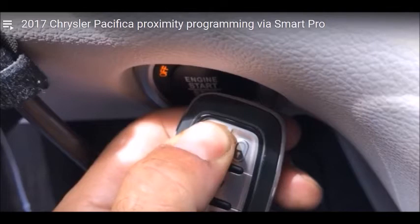However, sometimes you may have a successful outcome partially. And what I mean by partially is the buttons will work on the procs remote, but the vehicle will only start if you hold the procs remote very close to the reader, as you see in this picture here, in order to start the vehicle. Now that is abnormal vehicle behavior. Now what does that mean? That means exactly this, that you have an improperly unlocked procs remote.